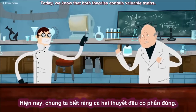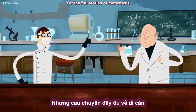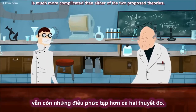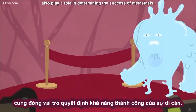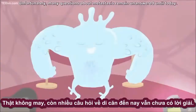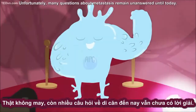Today, we know that both theories contain valuable truths, yet the full story of metastasis is much more complicated than either of the two proposed theories. Factors like the cancer cell's properties and the effectiveness of the immune system in eliminating the cancer cells also play a role in determining the success of metastasis. Unfortunately, many questions about metastasis remain unanswered till today.